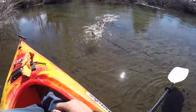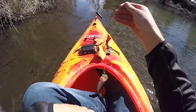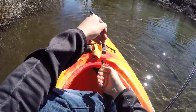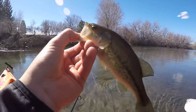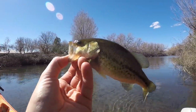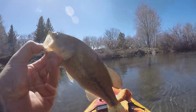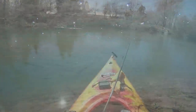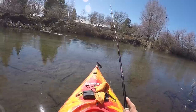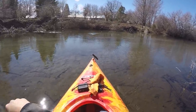That's a little largemouth. This is my first largemouth of the year, just like that, right in front of those sticks up there. Look at that. First largemouth of 2018 for me. Not a big guy, but beautiful. Got him. He smoked it.